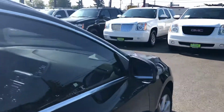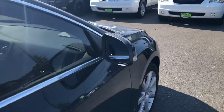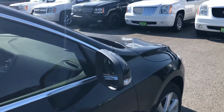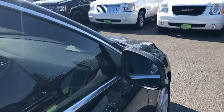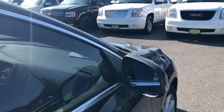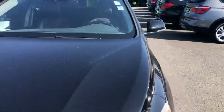So as we go around, these are breakaway mirrors here. So if you hit something, it's not gonna knock off your mirror. You accidentally hit a mailbox or something. They're designed to break away. As well as these are auto dimming and auto defrost mirrors. So it's nice to know, especially here in Washington. We do get a little bit of frost here, especially coming up in a couple months. And as well as auto dimming is nice to know you can usually always see. So great looking car. Let's go in the inside and check out the inside.